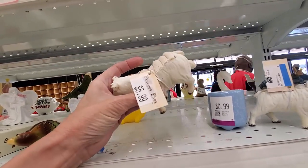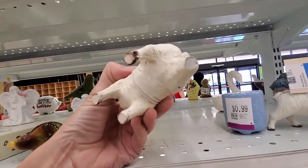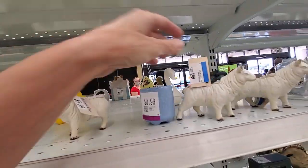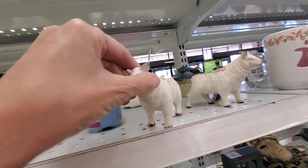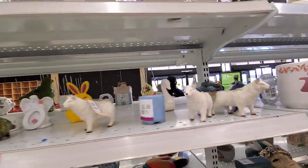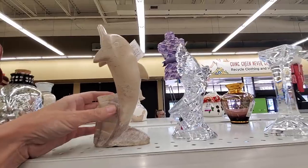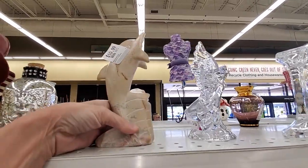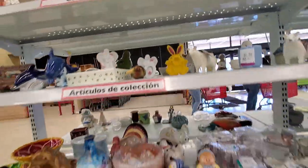I have no idea what these were for. I don't know, a ring holder? This one even had a broken foot and it was still $5.99. I really don't know what these were for. If you know, let me know in the comments. Cool dolphin. I probably would have got this guy too if he hadn't been $11.